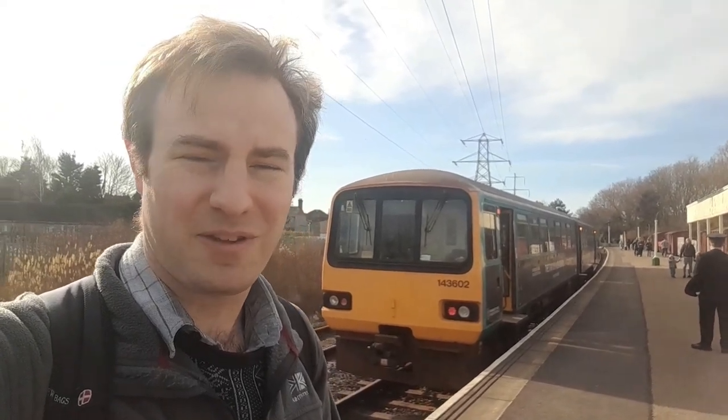So after seeing the 47s depart, I rushed over here to Peterborough Nene Valley Station to see this Pacer arrive on the Nene Valley Railway. That'll be going again in the next 20 minutes or so. So what I'll probably do is hang around here, watch that go, and then we'll have another look around the Railworld site, because that was the whole reason we came here. I'd love to do the Nene Valley Railway.